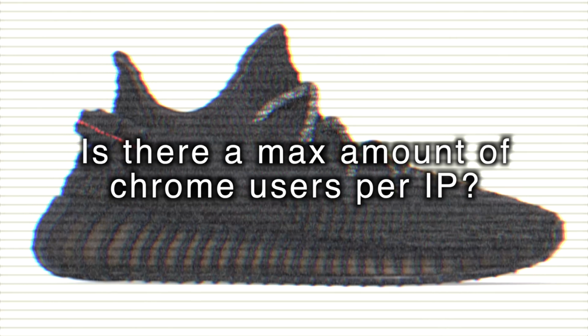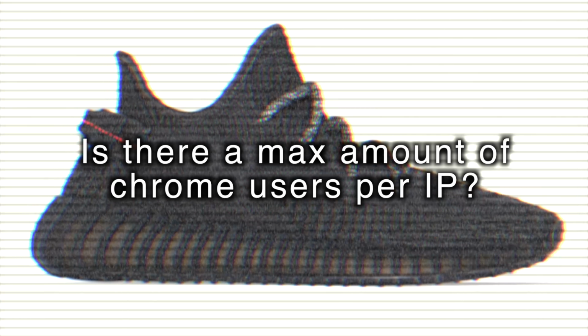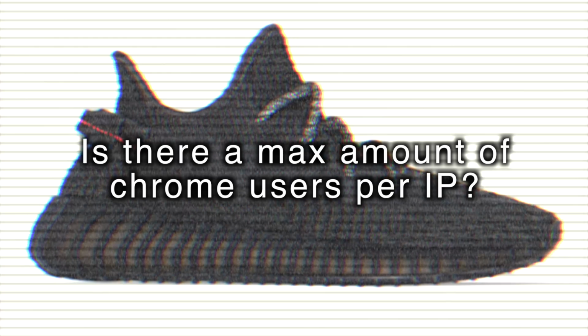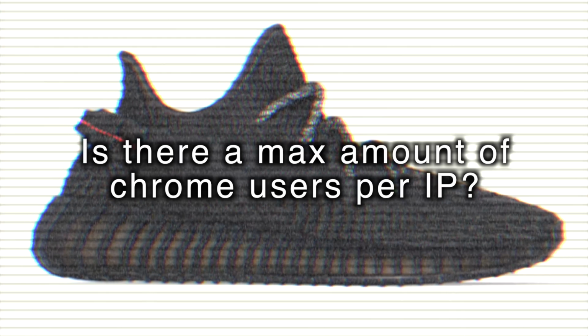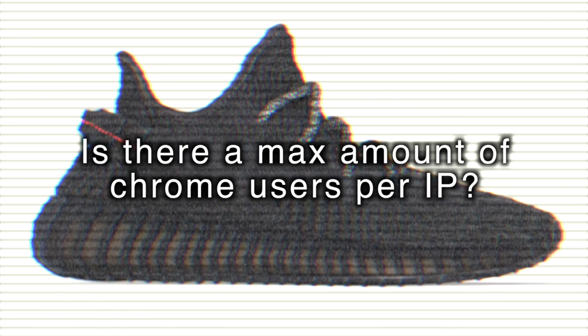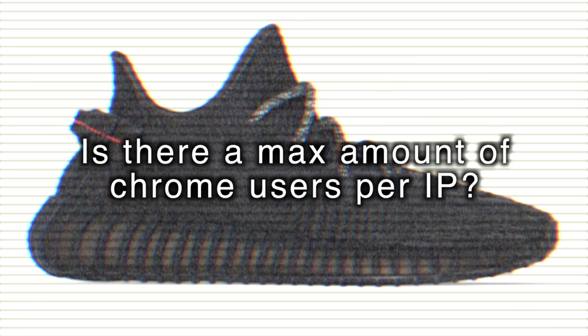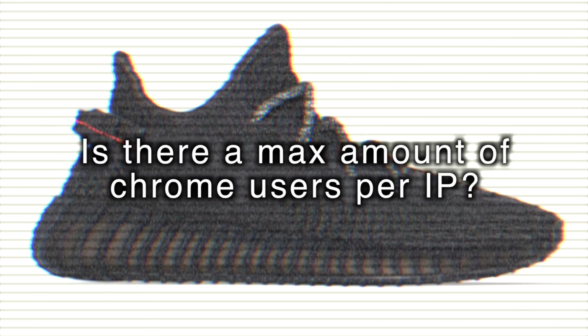Nope. There is no max amount. It's whatever your devices can handle. You'll notice if you do make too many, your computer will start to overheat, especially if your fan doesn't work on your computer like one of my laptops. It does become pretty frustrating, so you will unfortunately have to create a finite amount of them, not because of your IP address, but instead because devices can only handle so much.